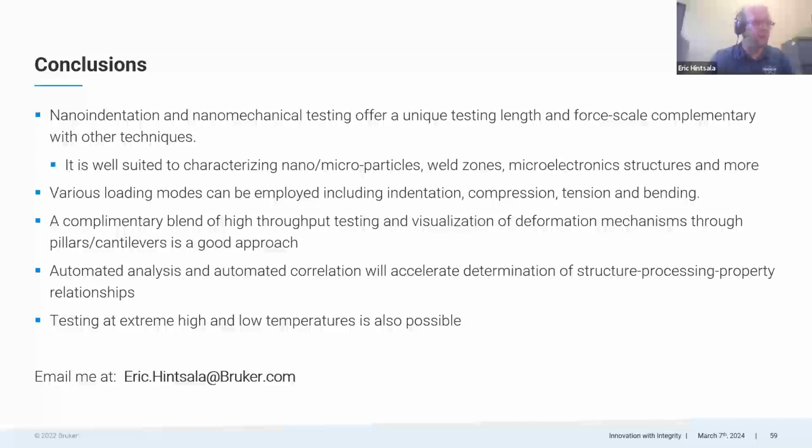And you see in a few of the case studies I showed that we're blending high throughput testing to get statistics and more targeted experiments to visualize the deformation mechanisms through things like the pillars and the cantilevers, which is a good approach. And I showed some of this happening at extreme high and low temperatures, like we talked about. And I think we're always looking for ways for the future to further automate the analysis and automate correlating the mechanical testing with other techniques to help you do structure property processing relationships fast. And I really believe that's where the future of our field is going.